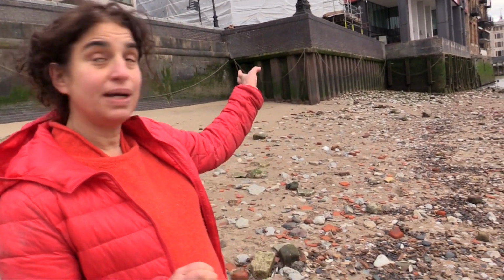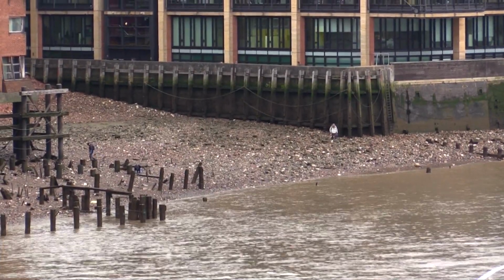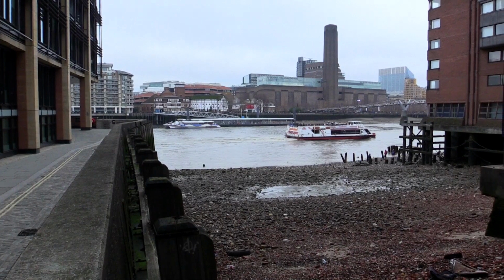Isn't that the oldest wharf in London? Can't see it from here. You mean Queenhithe? Yes, that's the oldest dock in London. I think it was Anglo-Saxon, I'm not sure. In the year 886, London was reoccupied by Alfred the Great, who established the first harbour here, and it was later named Queenhithe after Queen Matilda, wife of Henry I.